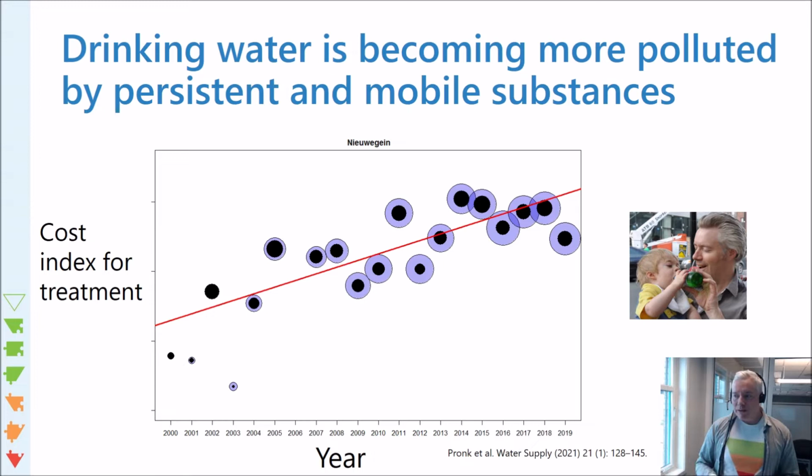Now on the screen, I have a picture of me giving water to my son, and I'm doing so knowing a troubling statistic that we are hearing from drinking water producers all over Europe and in other countries. And that is that they are finding these very difficult to remediate persistent and mobile chemicals in their water, and this is an increasing problem.